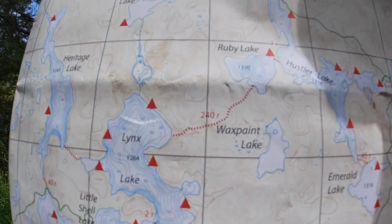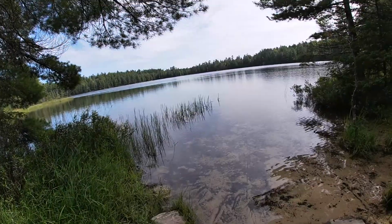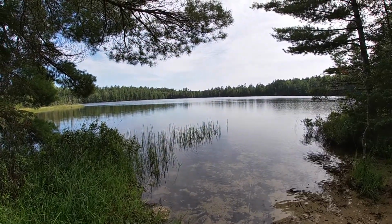That portage was long. That's a long portage. That's like 270 rods. That's quite the length. But yeah, we made it to Ruby Lake. Beautiful.